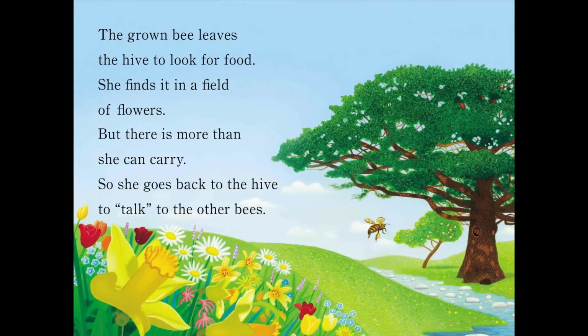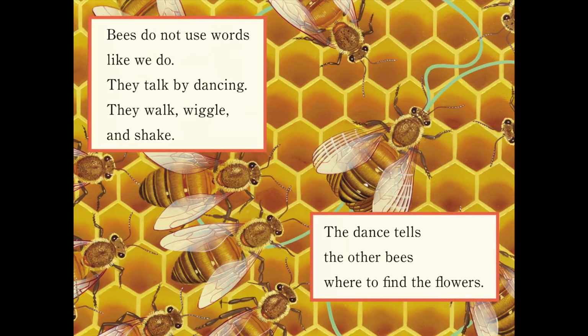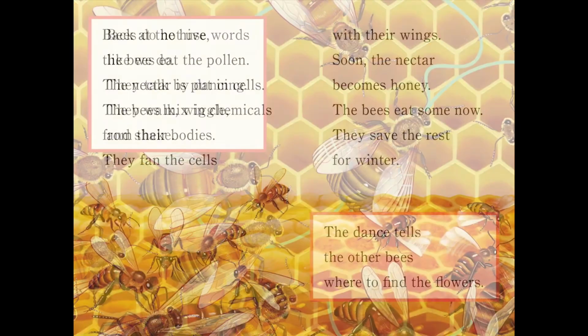The grown bee leaves the hive to look for food. She finds it in a field of flowers, but there is more than she can carry. So she goes back to the hive to talk to other bees. Bees do not use words like we do. They talk by dancing. They walk, wiggle, and shake. The dance tells the other bees where to find the flowers.